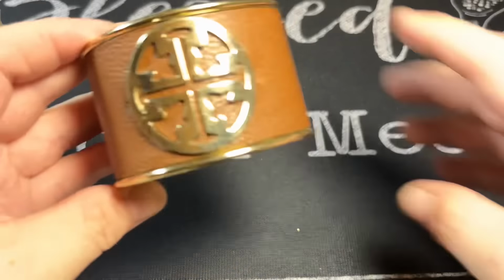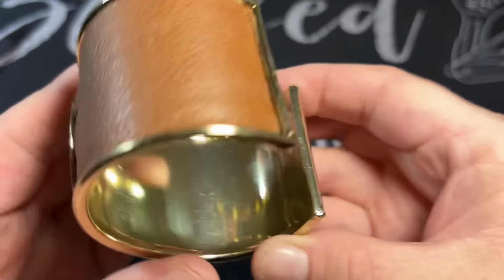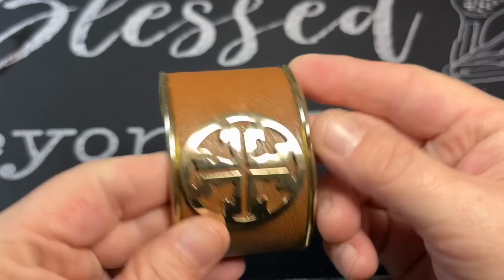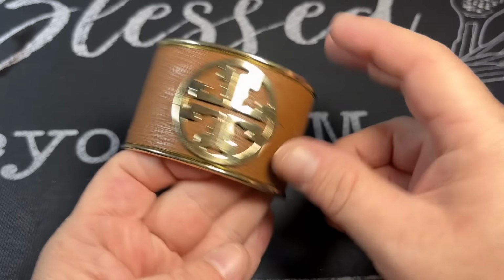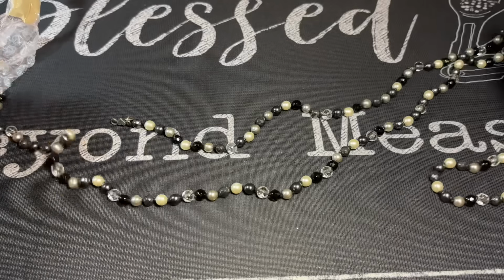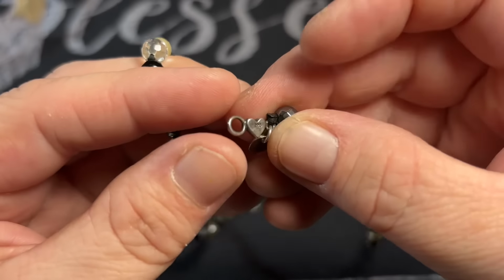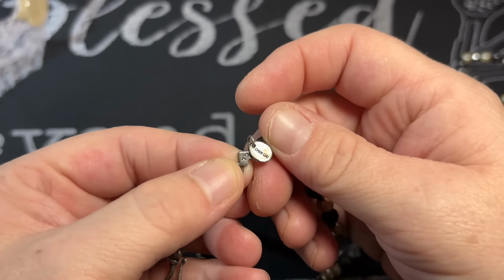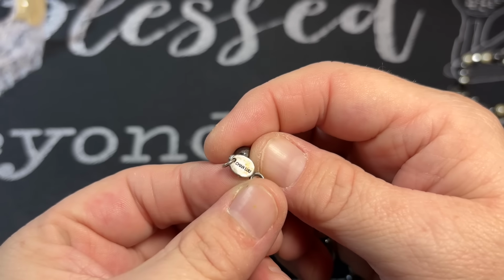All right. So is this Tory Burch, I believe? Yeah, Tory Burch. Got leather. And then her logo. That's pretty. Oh, this is a really long piece that you can layer with. CL. Oh, this is Chan Luu, I believe. Yep.